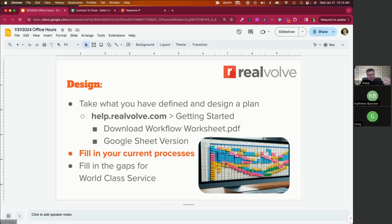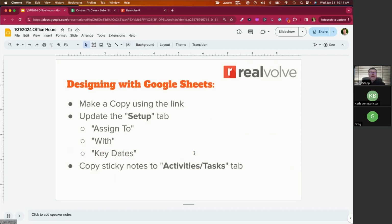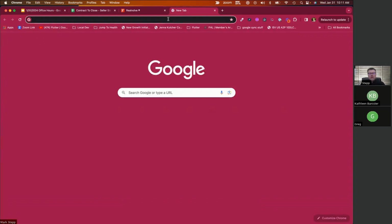Then on that previous office hours, we went through the entire design process. But what I really didn't cover very much was filling in your current processes, filling in the things that need to get done into a spreadsheet to help organize this even more. So we're going to talk about that.